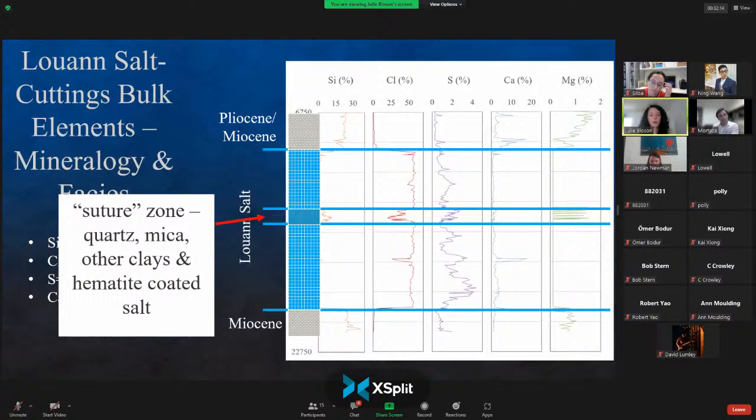Knowing that lithology can actually help them, because these could be either overpressurized or underpressurized. Overpressurized can cause a blowout. Underpressurized, they can lose a lot of mud and a lot of time.